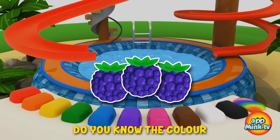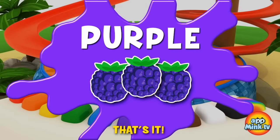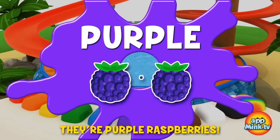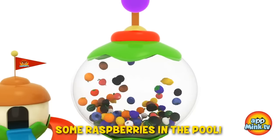Do you know the color of these raspberries? That's it! Purple! They're purple raspberries! Let's hit the purple button and get some raspberries in the pool!